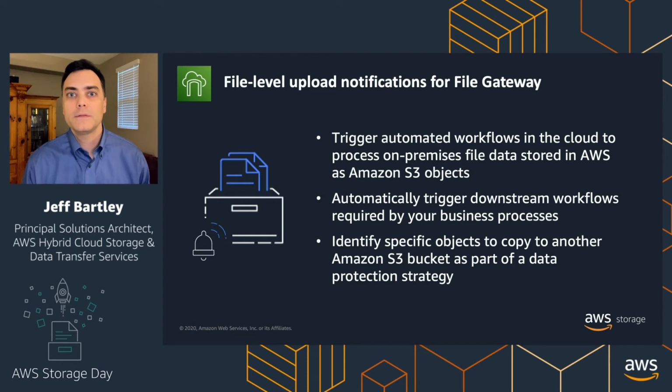Now, all four of these features that we've discussed today for Storage Gateway are available immediately on new gateways. And existing gateways will get these features as part of a software update that will be coming out here shortly.